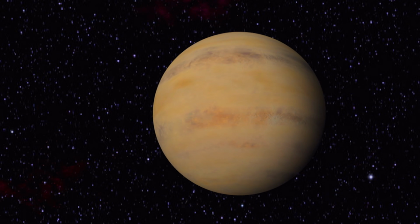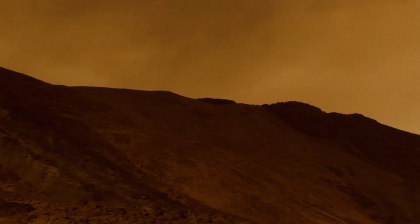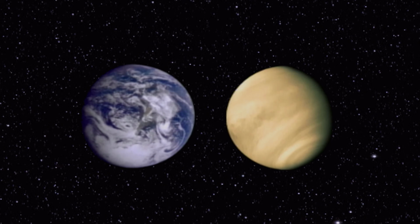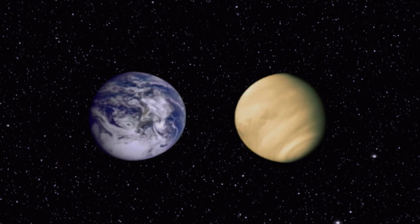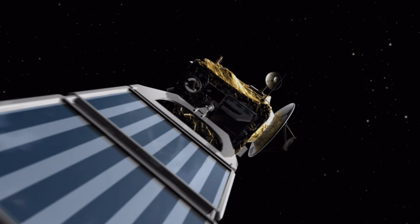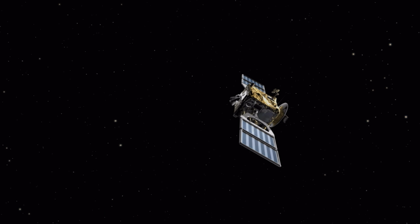To find out how these two identical twins, Venus and Earth, grew to be so different, Venus Express carries state-of-the-art instruments designed to unlock the planet's secrets. But the spacecraft's first challenge is just getting there in one piece.